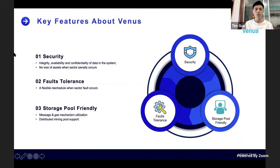Another part is fault tolerance. We have a flexible schedule when sector faults occur while running with Venus. For example, if you find some issues in the proof commit stage, you will not go back to the pre-committed stage. You do not need to go back to the very first stage. You can resume from that certain stage, so you do not need to go back. It can save you time and make things more efficient.